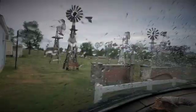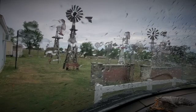Now, I've been telling you to look here and look there, but let's just close our eyes and listen to the sound of the windmills. A gentle moan, a squeak, a click, a clack. The windmill was a lullaby for many kids growing up on the farms. It also was the weather forecaster.